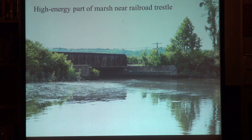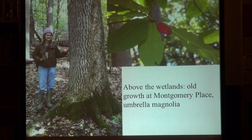tracks. And this is one of the big, deep, relatively stable pools that's kept open by the scouring action of the water rushing in and out under this bridge in the railroad right here at North Bay. The main river is out here on the inside of the bridge, and the marsh is back here.